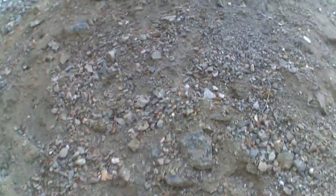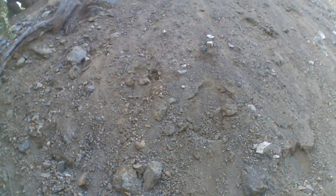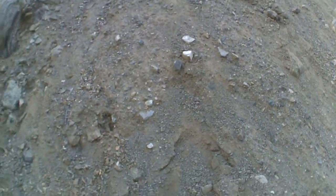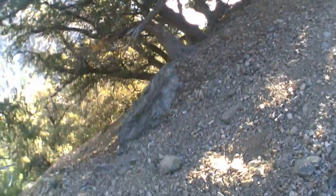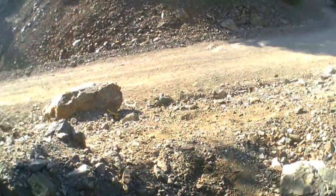Inching up here. Oh, this stuff is really slippery to climb up. It's like you go up 2 feet and you come back down a foot and a half. Yeah, anyway. Not going anywhere here. I think I'm going to have to turn the camera off to get to the top. Maybe I'll go this way. Okay. There we go.